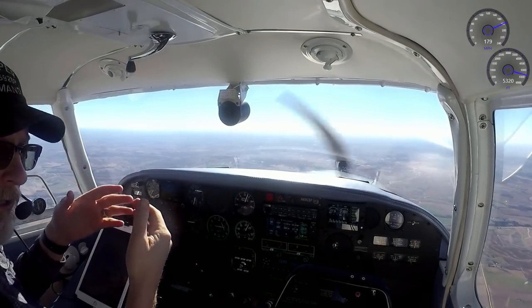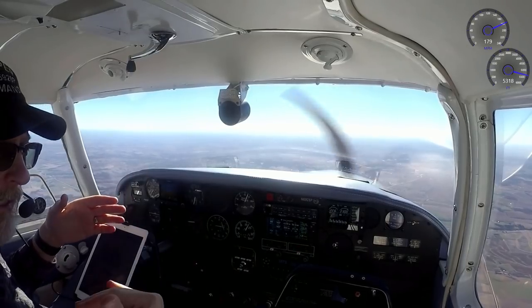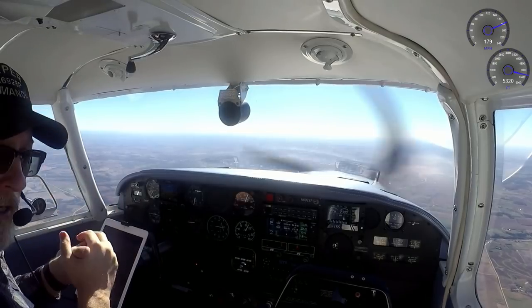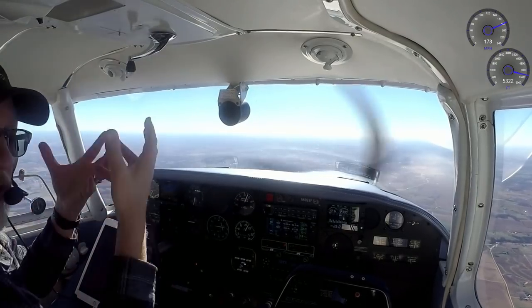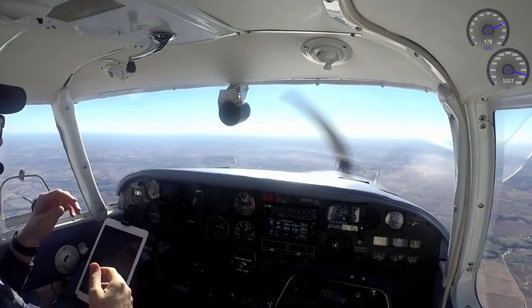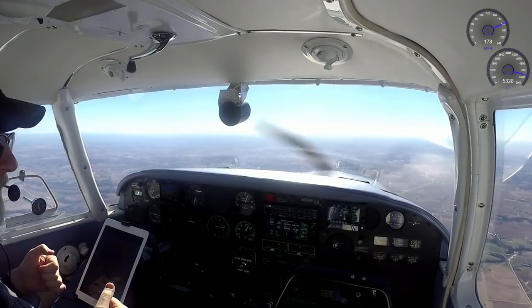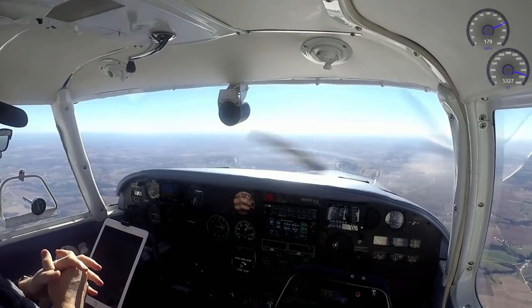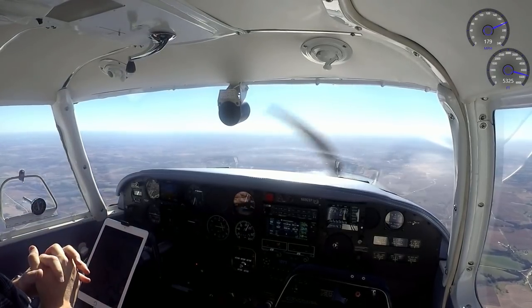Because I'm slowing the aircraft down, less air is flowing over the wing. If I want to maintain altitude, I have to fly at a higher angle of attack to increase the lift. This is a good way you can see it. And when I land, you'll see it's all the way back. As I'm holding the nose up, I've got that angle of attack increased as much as I can.